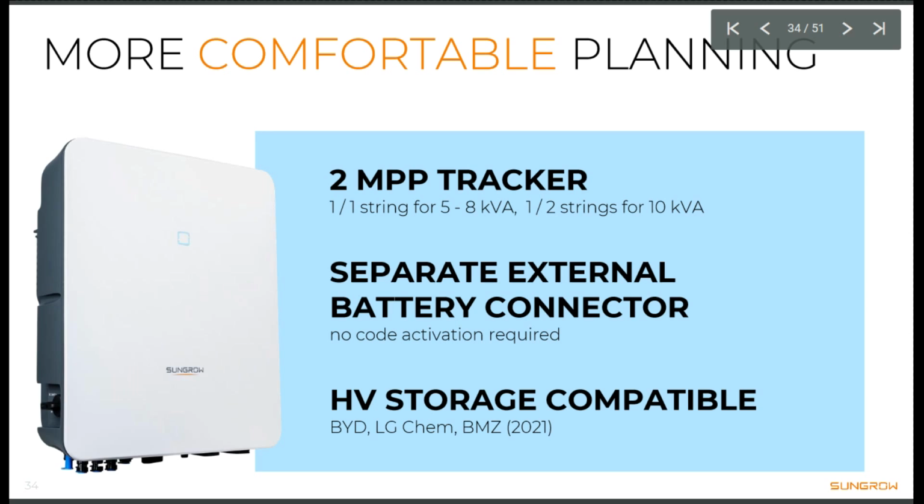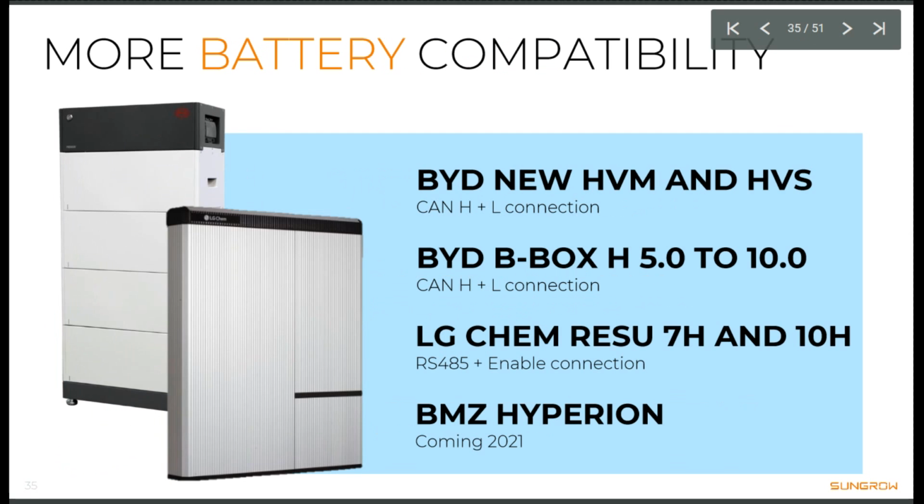Our inverters have a power range that goes from 5 kilowatt up to 10 kilowatt, and of course we are compatible with several market-leading manufacturers. For example, BYD, LG Chem, and shortly this year also BMZ. Of course, we are also working on our own battery solution in order to provide a unique Sungrow solution to you. But we are still very happy to work with several other manufacturers in the market and allow, of course, the coupling of our system with the market leaders out there as well.